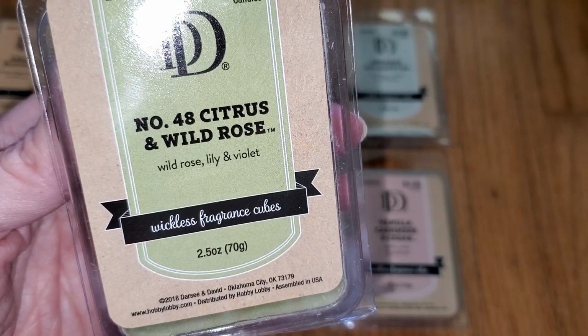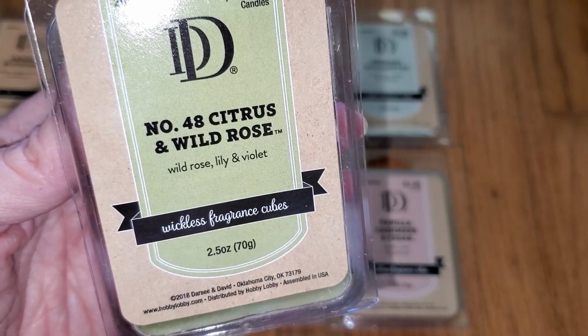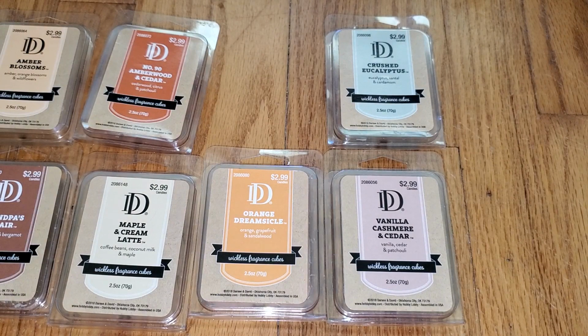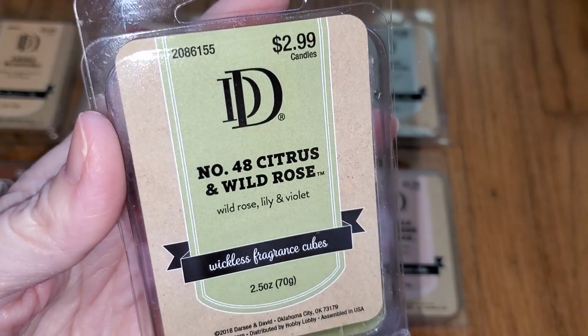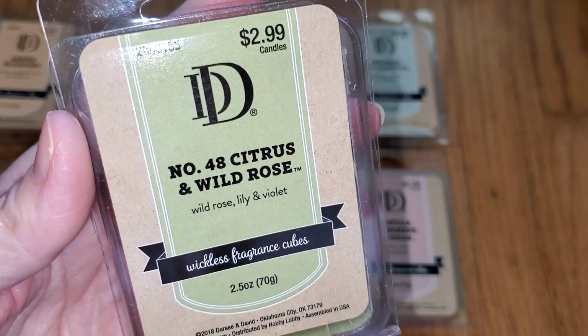Melted, it's a little bit less savory. It's slightly sweeter, although it's not a sweet scent at all. Takes on a tiny bit of a soapy note, but I still don't detect... Let me smell it again. No. Oh gosh. No, I just don't. There's something in this that I just don't like. I don't detect rose or lily or violet.